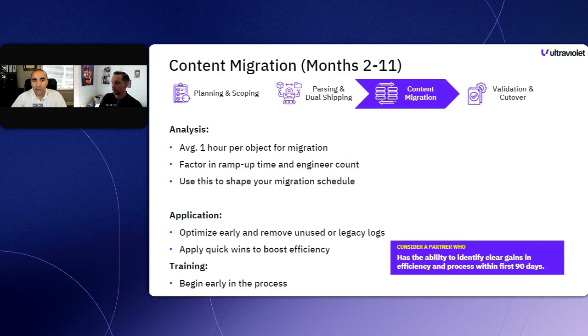And so I want to highlight the content migration piece, first off, the time it takes, because you've got to get the content right. You've got to get the report right, because there's a business decision to be made off of that report and, after that, off of that panel.